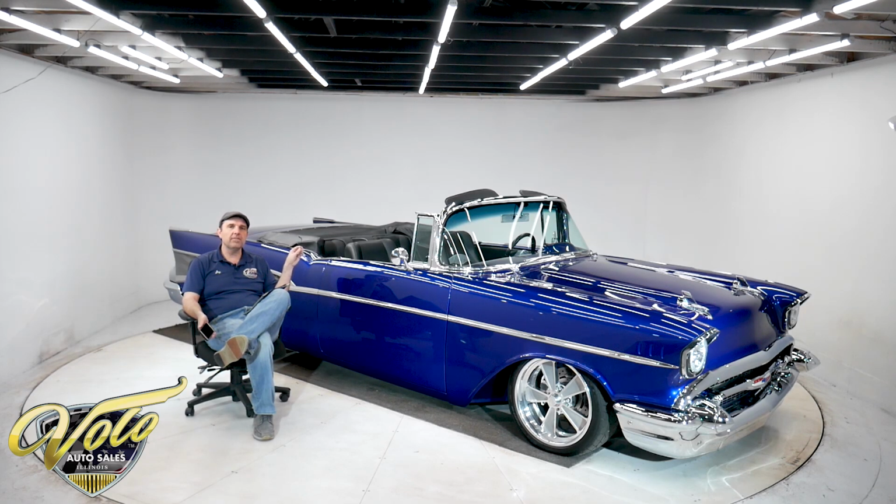This is a $325,000 build done at the Roadster Shop. They're known across the country for doing high-end builds. It was done for a purpose, though. It was done for Project American Heroes. That was to raise money to support the troops.